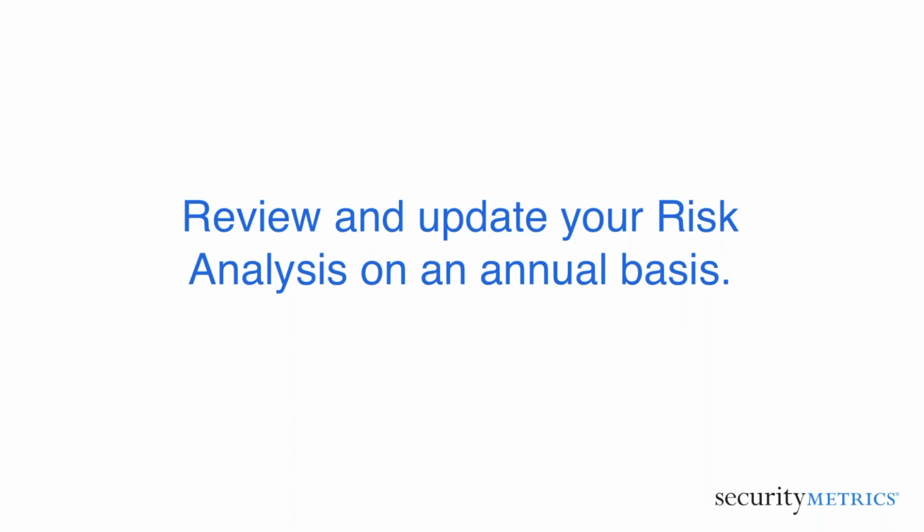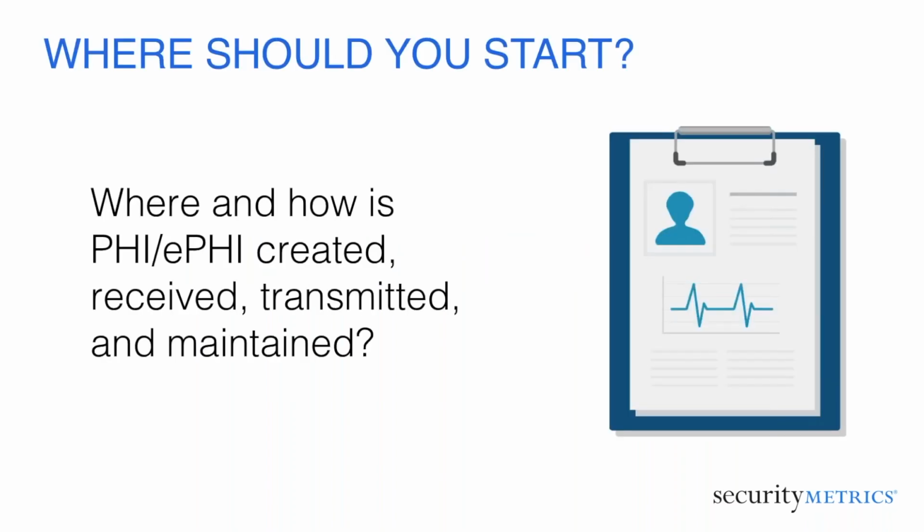But if you've done one, you need to make sure that you review it and that you update your risk analysis at least on an annual basis. I recommend that you do it every time your environment changes. So if you're adding a new computer system or you have a merger or an acquisition, that would be a really awesome time to perform a risk analysis and make sure that that's done.